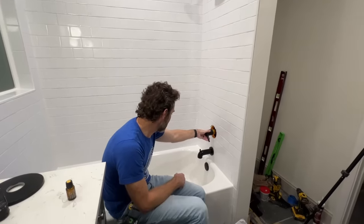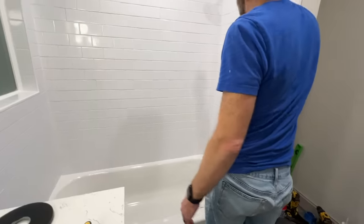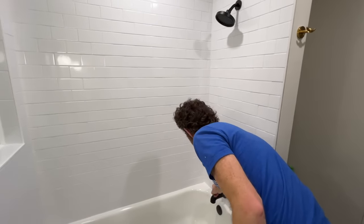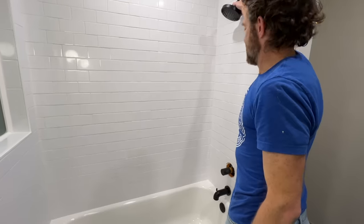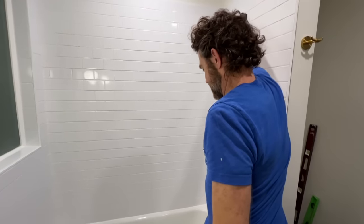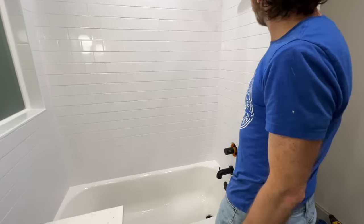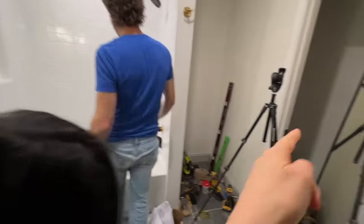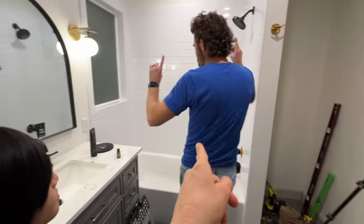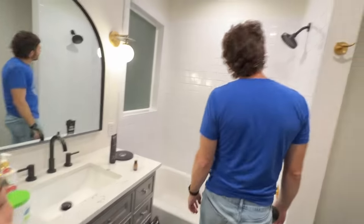Oh my goodness. Let's hit the shower. Try the shower. Okay, let's see if this works. Oh yeah. Oh my goodness, I really think deep down I never thought this day would come. Woo! Oh my goodness. It works. We have a bathroom, we have a toilet over there, we have a shower here. Whoa, what luxury. Wow.